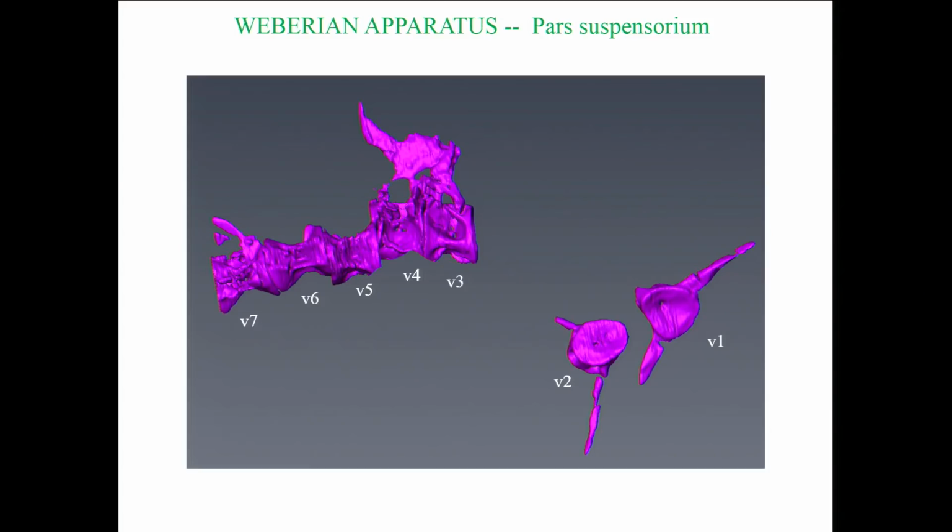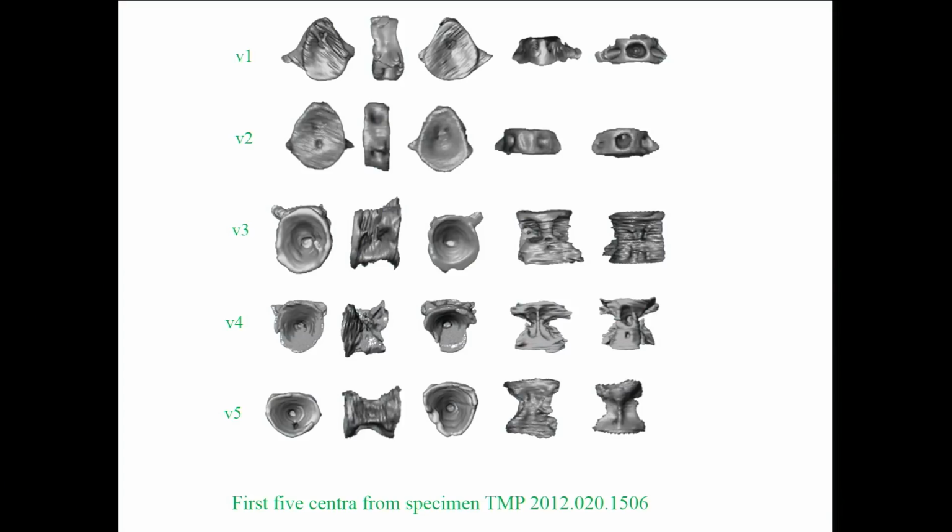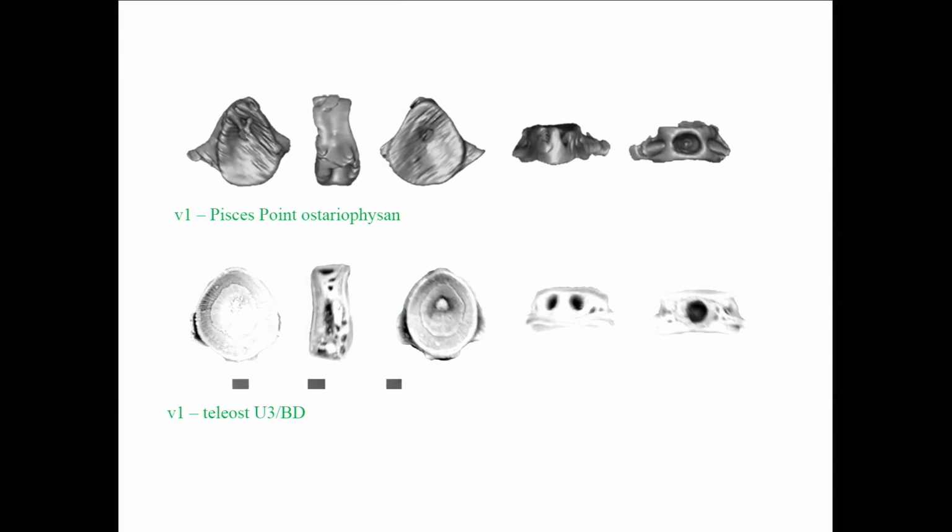We could recognize and reconstruct from the CT scans each of the centra and look at them in three dimension and start looking at the structure of the centra going from the front to the back of the column and then comparing with the fossil material. So that the first centrum, so this is a comparison of the first centrum from the fossil with an isolated first centrum from the Scollard formation, from the same formation as the fossil comes from. And clearly the same thing.